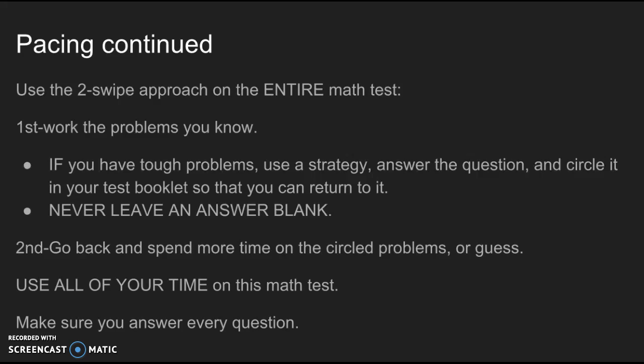You have maybe 5 or 10 minutes left. You go back to your circled problems in your second swipe, and you look at those and make sure that you have tried on those, use a strategy, and you could look at them again. But that way you're not stressed out about finishing the test or leaving answers blank at the end, because you want to fill in all the answers on this test.